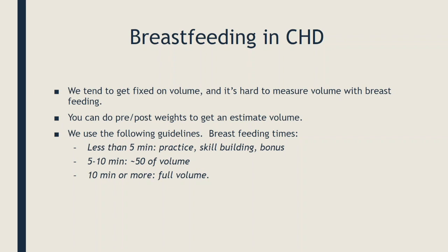You can do pre and post weights. So you just grab a baby scale, weigh the baby before feeding, let them feed, and weigh them again, and you can get a pretty accurate volume in that way.